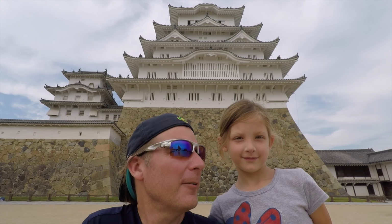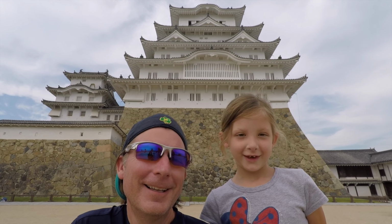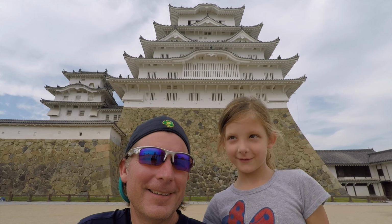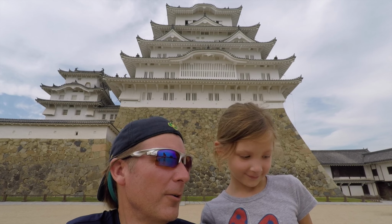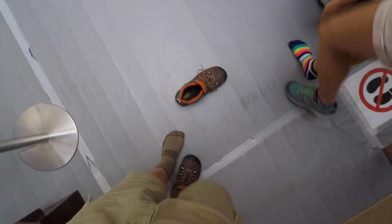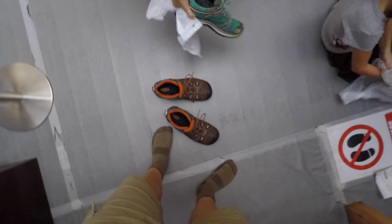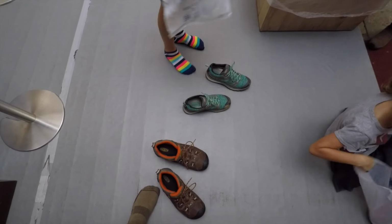Okay, we just got done going through all six floors of the castle. There's actually a seventh, the basement, but I don't think we went in there. So, Eden, what did you think of the castle? I liked it. It was really high, and I liked it. Good. Did you have a favorite part? I like taking my shoes off. Yeah, we had to take our shoes off when we got in there, because they had just redone the floors. I'm not sure it was a religious reason. I think it was because they had just redone the floors, but I could be wrong on that.